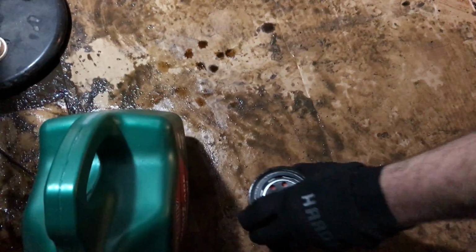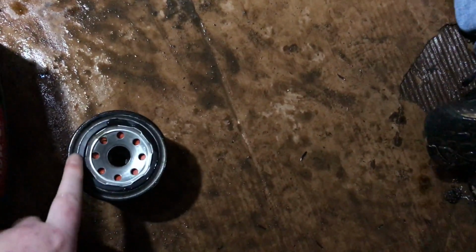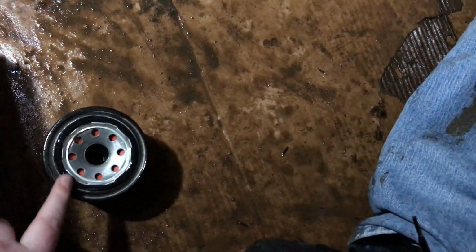Watch there. Thankfully, it's so heavy that it doesn't matter. All right, that's gonna get dirty, so have fun. Okay. Let me just double check the filter here. Yes. Okay, the O-ring came off with the old filter.